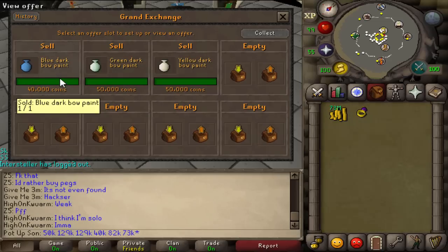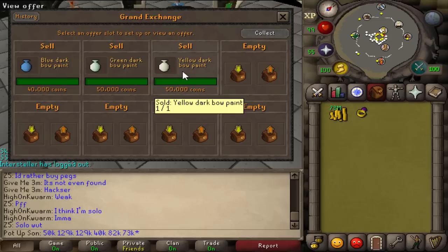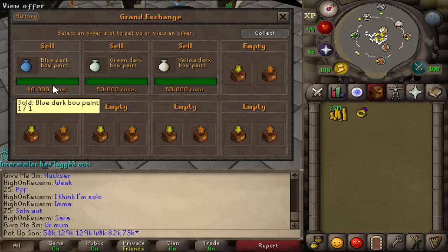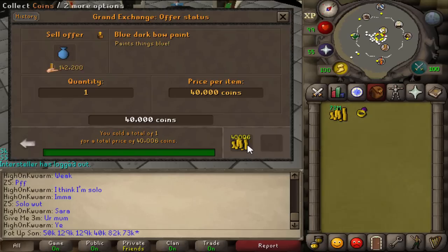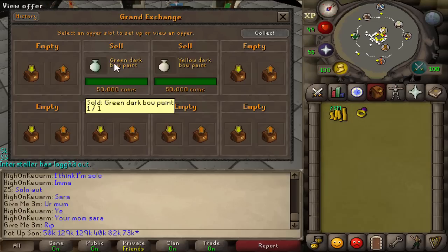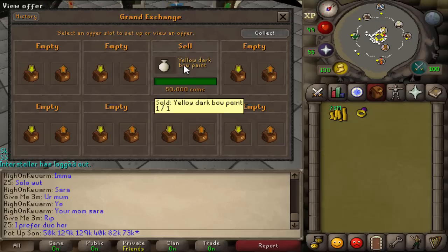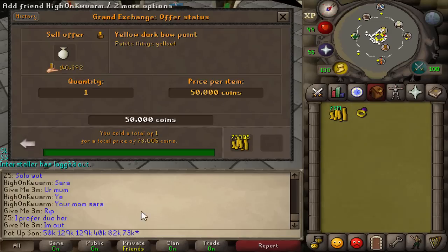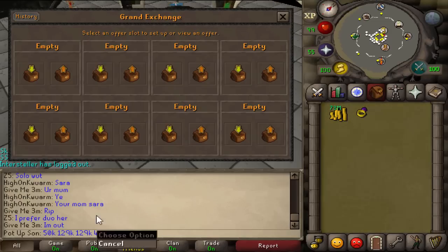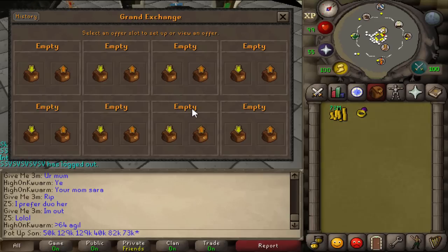So as you can see on my screen, the white dark bow paint actually didn't sell. I put it in for like 300k and it still didn't sell, so I'm assuming there's not many people buying and selling it at the moment, so it'd be inaccurate to list that item. The dark bow paint, I bought for 50k and it sold for 40k. That's insta sell, insta buy, by the way. The green one I bought for 129k and it sold for 82k. The yellow I also bought for 129k and it sold for 73k. So bear those figures in mind, and also bear in mind that they cost 500k each from the store, as opposed to the ones that I'm going to show later in this video.